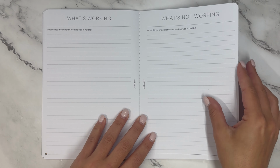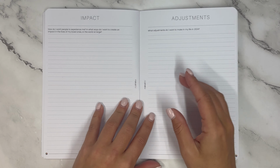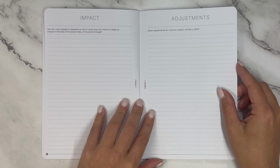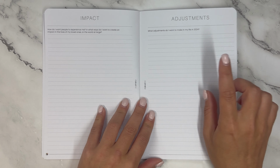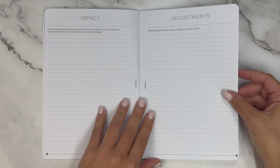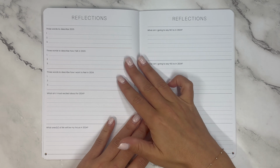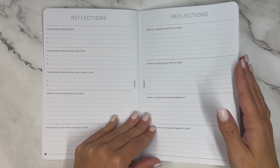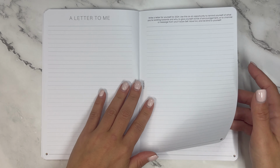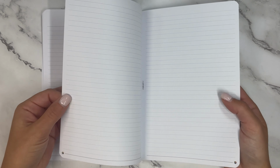What things are currently working well in my life? What things are currently not working well in my life? How do I want people to experience me? In what ways do I want to create an impact in the lives of my loved ones or in the world at large? I like this because it's been on my mind a lot lately. What adjustments do I want to make in my life in 2024? And then we have some reflections about 2023 and hope for 2024 and a little letter to me. And some more blank pages to brain dump reflections and notes.